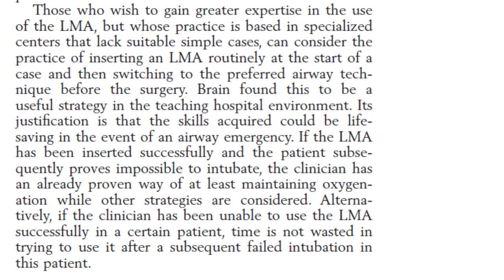Dr. Brain proposed that an LMA could be inserted routinely at the start of a case and then switched to the preferred airway technique before surgery. His justification was that the skills acquired could be life-saving in the event of an airway emergency. If the LMA had been inserted successfully and the patient subsequently proves impossible to intubate, the clinician has already proven a way of at least maintaining oxygenation. Alternatively, if the clinician has been unable to insert an LMA successfully, time is not wasted.